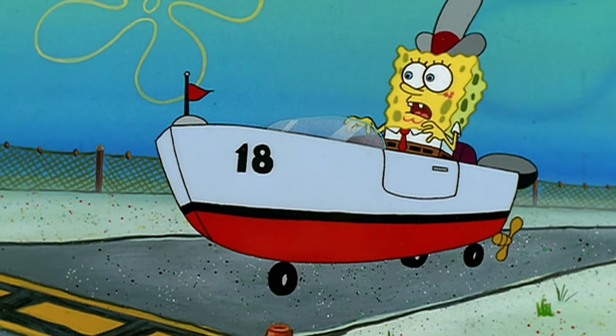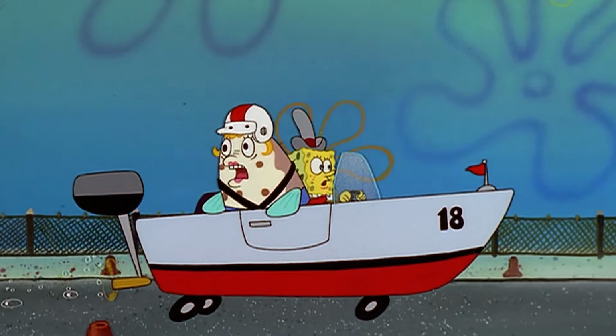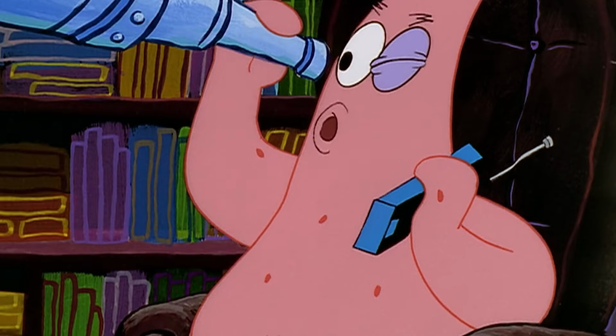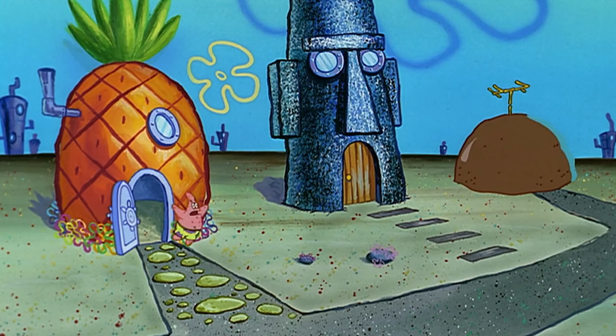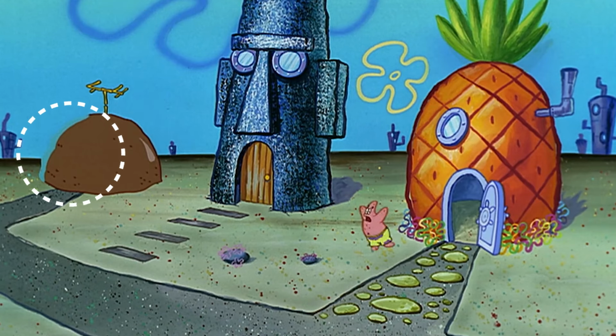Throughout a good portion of the episode, the number 18 appears on the side of the boat. You can even see it here as they drive. But when they pull up to the stop sign and beyond that, the number is gone. This next mistake is a little weird. When Patrick runs out of SpongeBob's house, the house is missing a window. But that isn't the weirdest part. On the left side of Patrick's rock, there's a blue line around it.